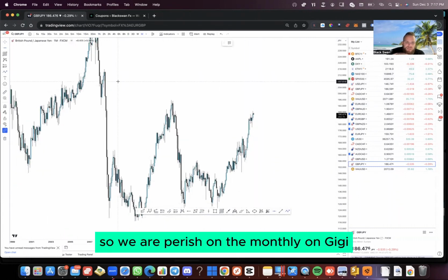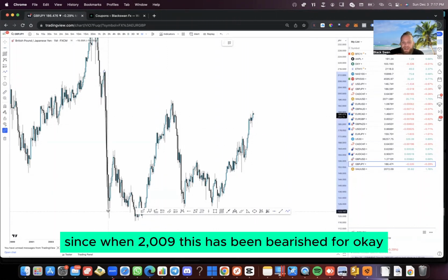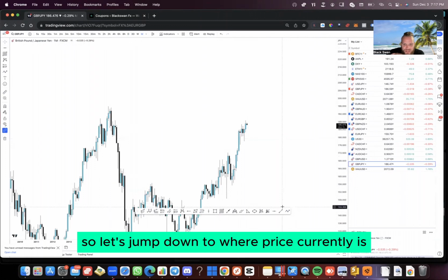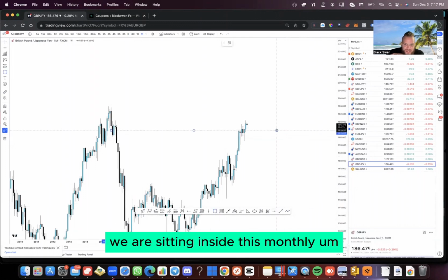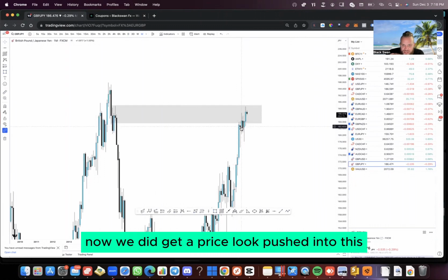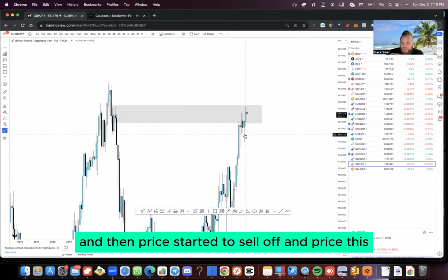So we are bearish on the monthly on GJ. We've been bearish for years. Look, since when? 2009. This has been bearish for. Okay, so let's jump down to where price currently is. We are sitting inside this monthly demand zone here. Now, we did get price, look, pushed into this supply zone, sorry, pushed into the supply zone, struggled. It didn't push through, and then price started to sell off.